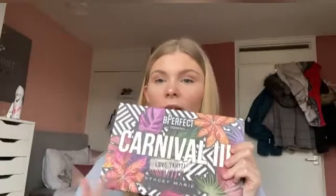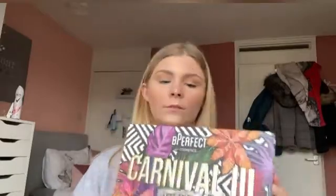The next palette I've got is the Be Perfect X Stacey Marie Carnival Free Love Tahiti palette. This is my new favourite eye palette. It's so nice.